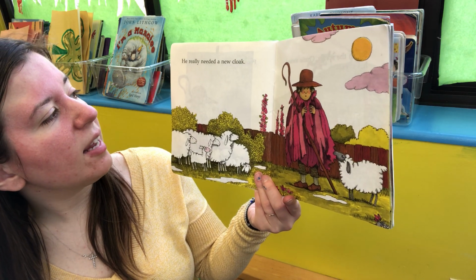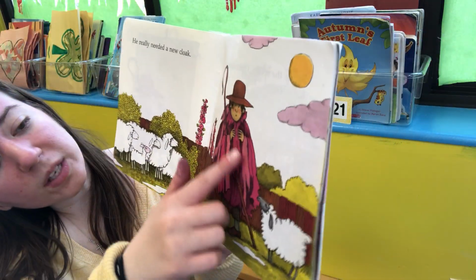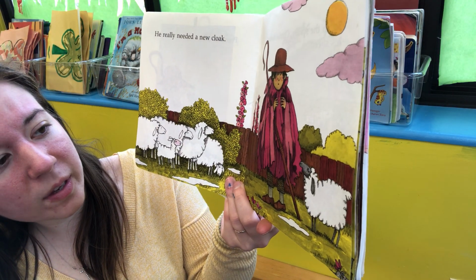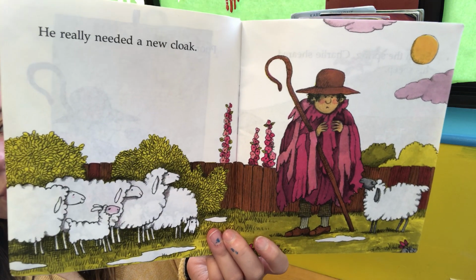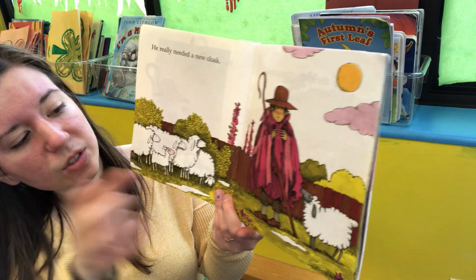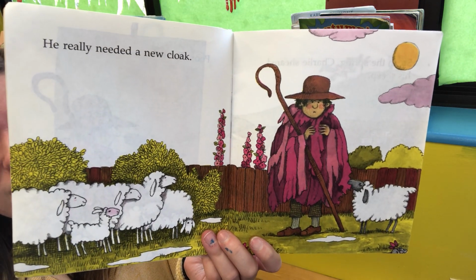He really needed a new cloak. So cloak is what he's wearing. Because look, his current cloak, the one that he's wearing, it looks old. It looks ruined. So he needs a new cloak. So look, he's looking at his cloak and he's probably thinking to himself that he needs a new cloak.